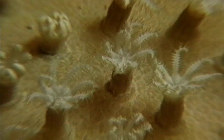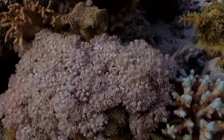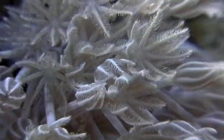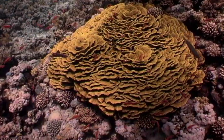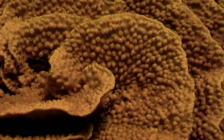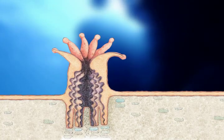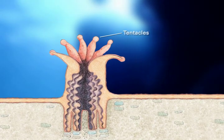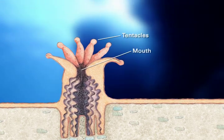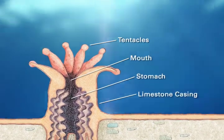It's a relative of the sea anemone and the jellyfish, and it comes in many shapes and sizes. Thousands of polyps grow together in colonies to form each coral outcrop. Each polyp works with little plants or algae inside its body to extract salts from the sea and build itself a limestone casing to live in.